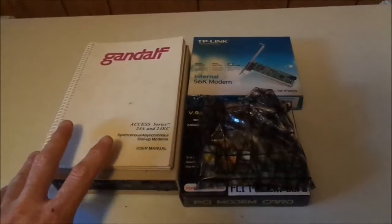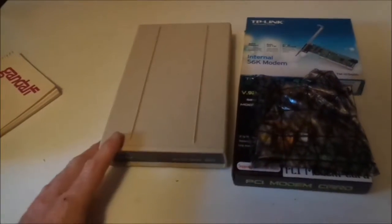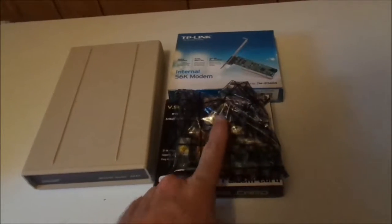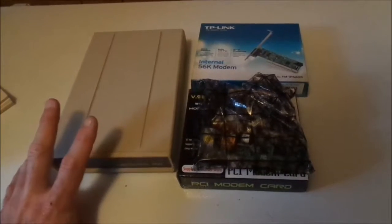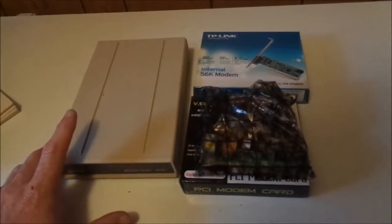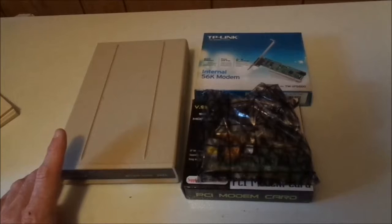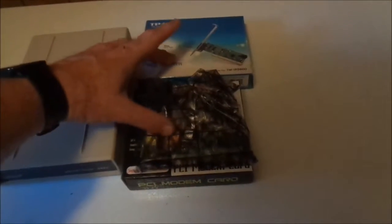They came in two variants. External ones, which is this box here. That's the back end of it. Let me put that around properly, which I didn't do. You have either external modems or internal modems. They ranged going back since the early days, both external and internal modems. They ranged from 300 baud, which is extremely slow, and they went as high as 56k modems, which are these two here.